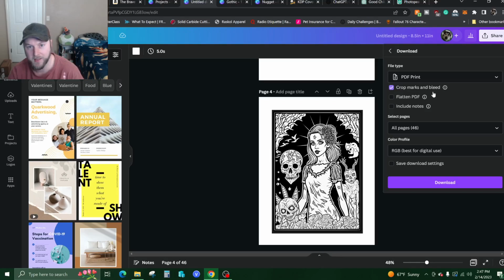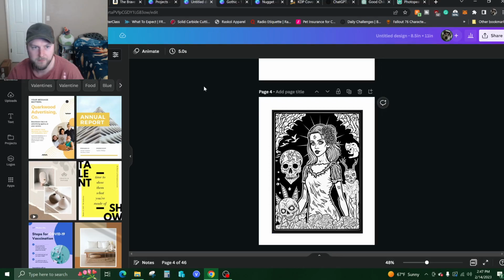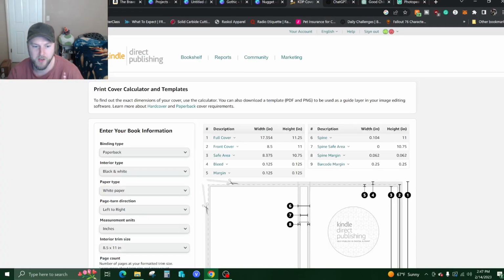It's going to be like, hey, it doesn't fit in the page, we're not going to let you make it. And you're going to want to do this, which you can get with a free trial, and then you can download the PDF. Once you publish to Amazon, you can just go to Amazon Publishing, go to the bookshelf. It is so easy. There's no way you're going to mess it up.